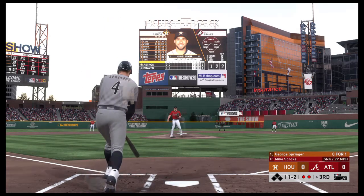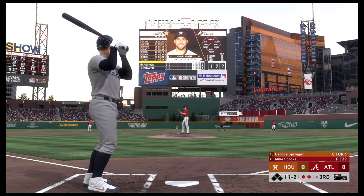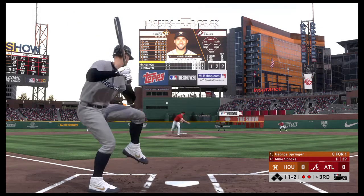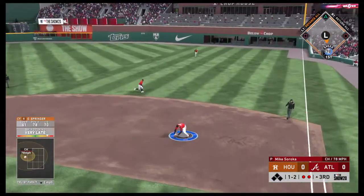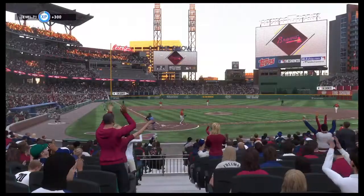Waves and misses for strike number 2. In my opinion, one of the toughest pitches in the game to square up. Just a heavy sinker with good downward action. This is on the ground over to first. Throw in time, and the side is retired.